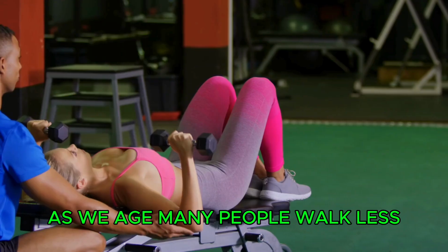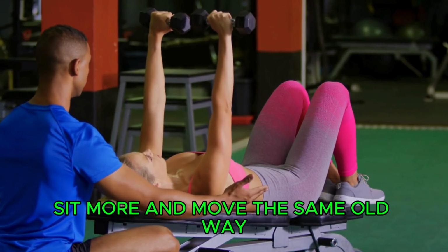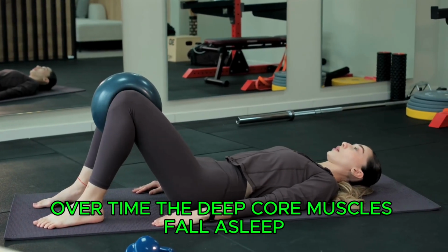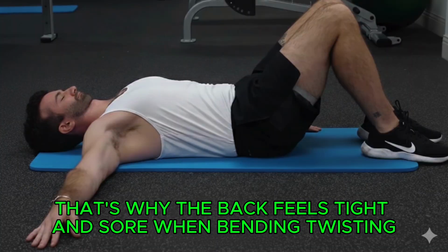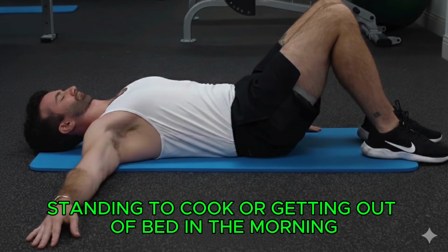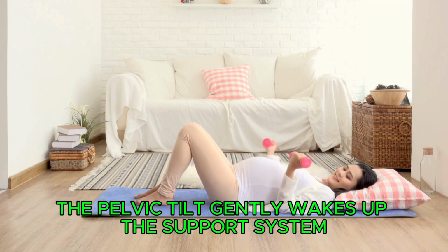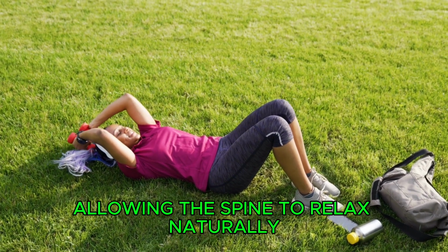As we age, many people walk less, sit more, and move the same old way. Over time, the deep core muscles fall asleep, while the lower back is forced to work overtime. That's why the back feels tight and sore when bending, twisting, standing to cook, or getting out of bed in the morning. The pelvic tilt gently wakes up the support system, allowing the spine to relax naturally.